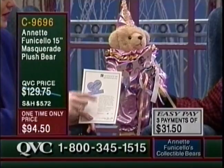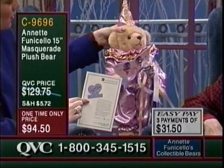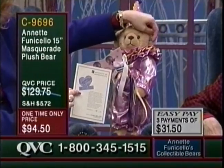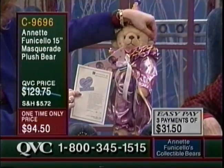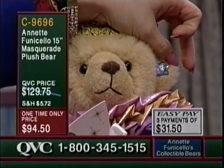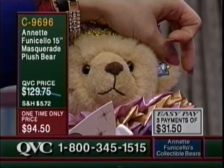So that comes with it. Now, this logo you see up here on the certificate also will match the little pin that you see in the bear's ear. And every one of the bears will have that pin. You can leave the pin in the bear, or you can take the pin off and wear it yourself. Wear it on the lapel. And so you'll see that all matches.